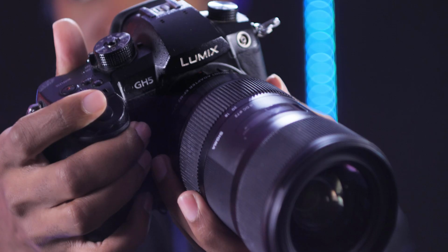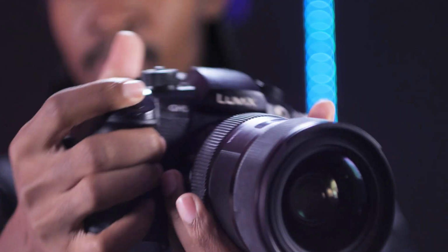Many of the criticisms leveled against this camera are based on really shallow grounds and a lack of camera understanding, in my opinion. And even though there isn't anything like the best camera, if I had to choose only one camera that I can use for my videography work in everything, I would choose the LUMIX GH5.